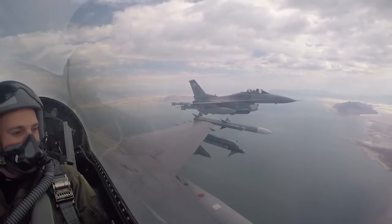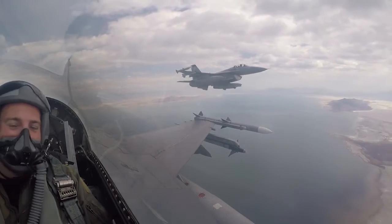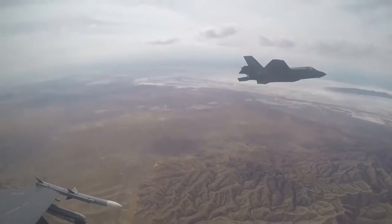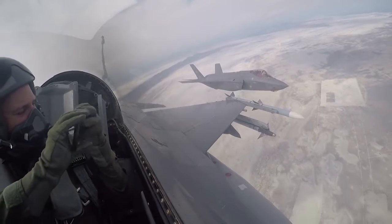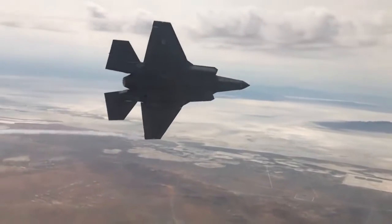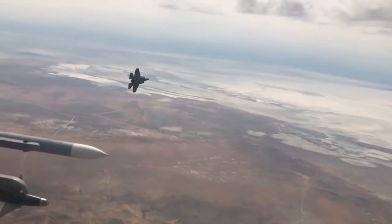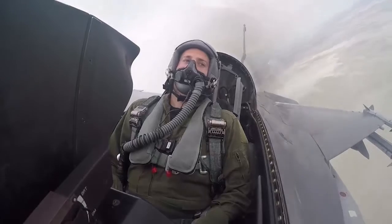On our way to the operations area, we flew in formation with Danger, another F-16 pilot. Then a couple of new F-35s formed up on our wing. These are the fighter jets taking the place of all the F-16s at Hill Air Force Base. After a couple of minutes of formation flying, those 35s are gone, and the maneuvers begin.